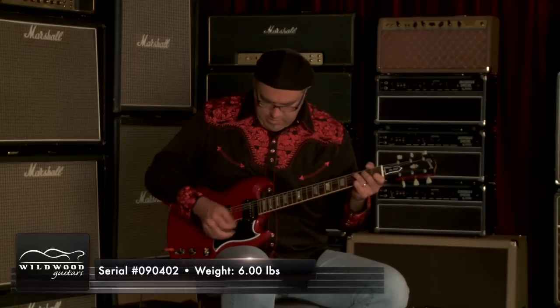The serial number of this one is 090402 in Faded Cherry. You just heard the neck pickup all by itself, a little slide action.